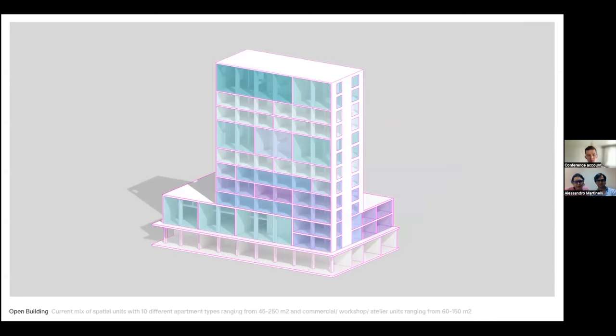We have it as a whole group in our current fashion, which can change in the future, but with the current fashion, we have 10 different apartments. In total, there are 35 units, and they range from around 45 square meters to around 250 square meters.